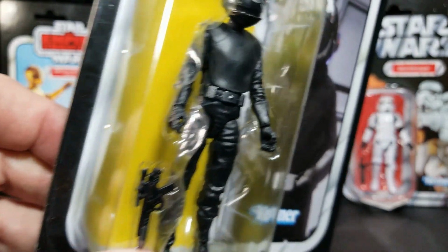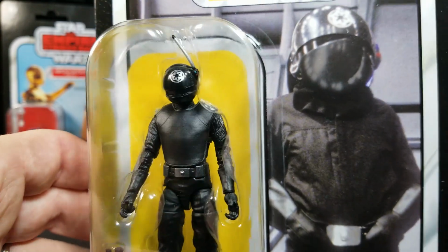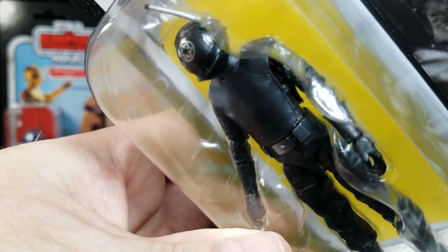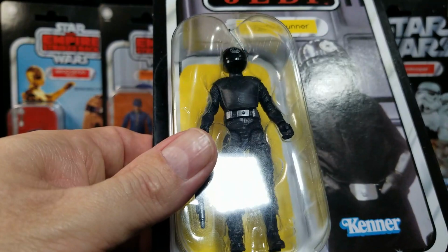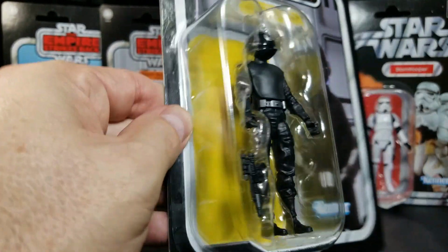The helmet is done very well. As you can see now, the antenna looks a little bent up there, but I'm not sure if that's something you could fix. This guy in the picture doesn't even have the antenna, and on the side, it's hard to tell, but I don't think it has the red and blue color. It does have the very prominent silver Imperial logo, and there's silver accents on his belt, and he does come with a blaster, but a pretty plain character.